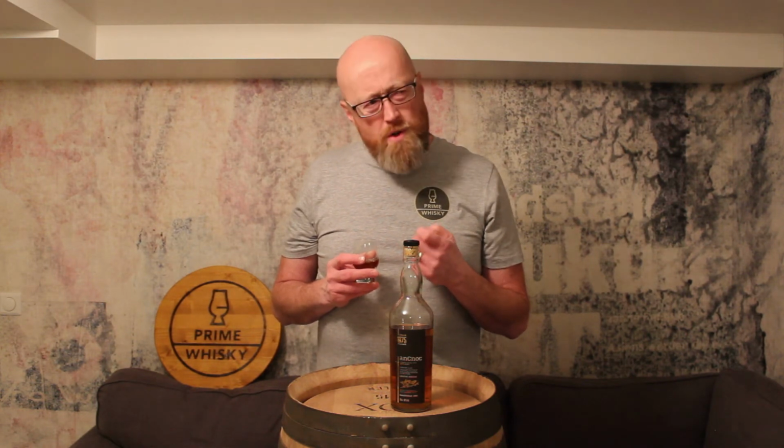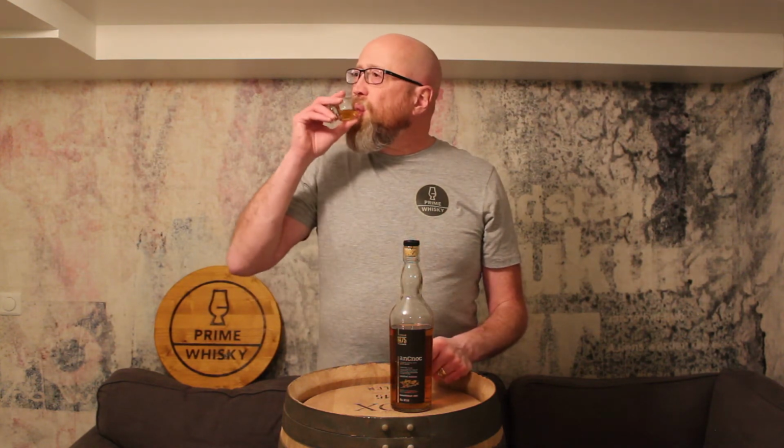Let's try it on the palate. Yeah, quite peppery. It lingers off really quick though. You have the tropical notes, peaches, apricots, some orange, maybe orange peel, the vanilla is there, and now on the palate you have some honey developing, and some caramel or toffee note as well. Yeah, a little bit of bitterness on the back of my tongue, vanilla, tropical, and some honey and caramel, more caramel than toffee, I think.